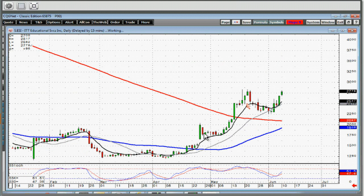S.ESI. J-hook pattern, if this is wave one, which was from $12 to $27, that was how big a move? $12 to $27, $15. $15 from here takes you up into the $41 range.